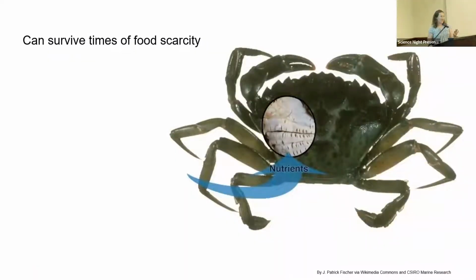I just got done telling you that they eat a lot. They also have adaptations to survive times of food scarcity. So this is a little cutout of their carapace or top shell. These gills here are gills you would find in most crabs for absorbing oxygen out of the water. This larger set of gills lower here in the image can absorb nutrients straight out of the water. They can pull amino acids and dissolved nutrients out of the water during times of low food availability.